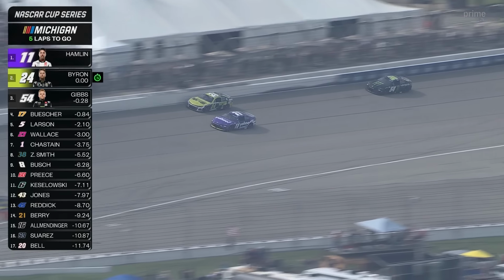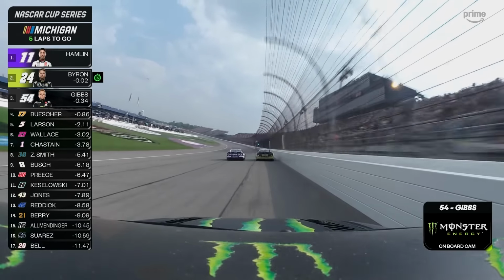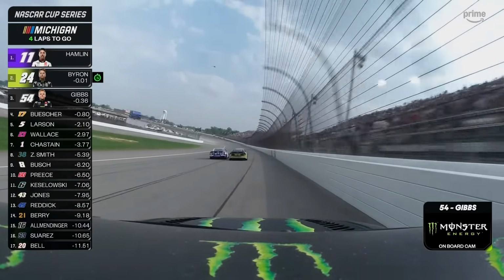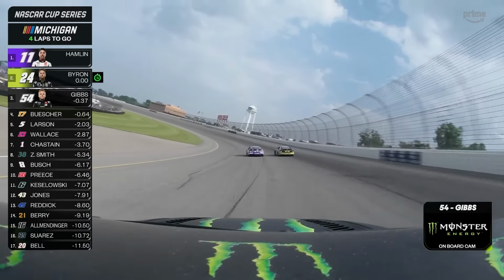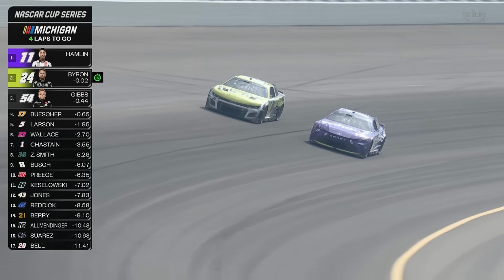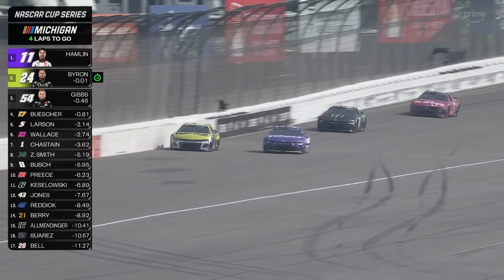And here comes the 54, Ty Gibbs waiting in the wings. They're going to side draft each other down the straightaway. That's going to bring Gibbs into it. Denny's smart. I know it's tempting. He's staying away from the draft here, saving all he can while they're wearing each other down. Still 4 to go. Denny's going to try to drive up the racetrack. Can he get the 24 out of the gas here on corner exit?